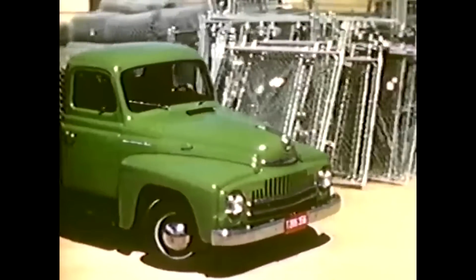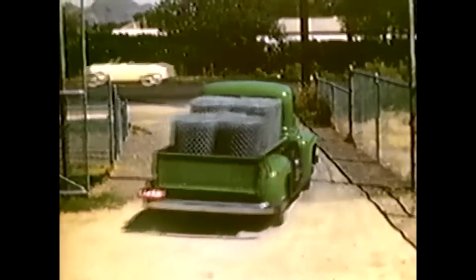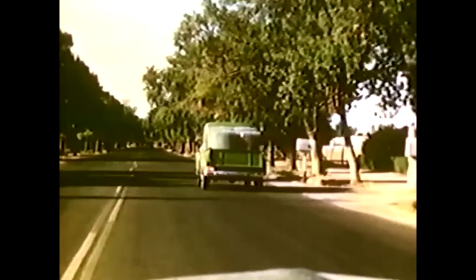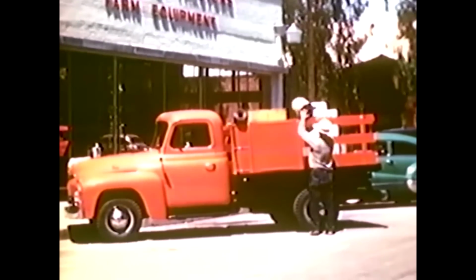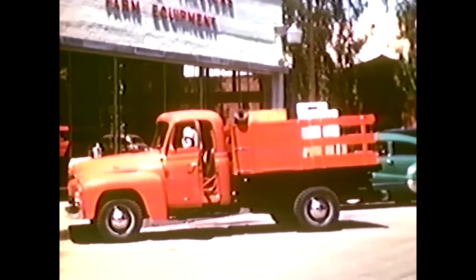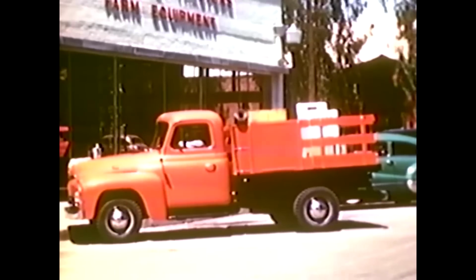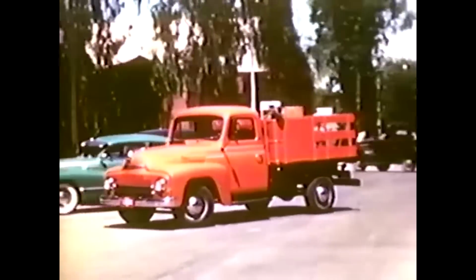Whatever the type of work, there's a pickup of the right size with the comfortable, roomy ComfoVision cab. Whether on the farm, in the city, or within an industry, a stake body may be the most desirable. Even these light models are all truck. They're heavy-duty engineered for longer life and better performance.